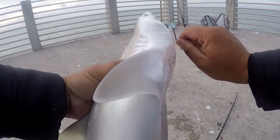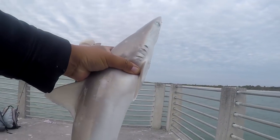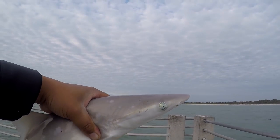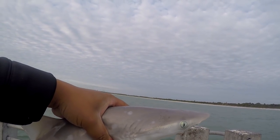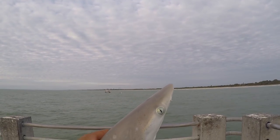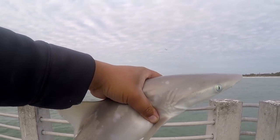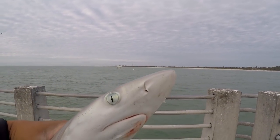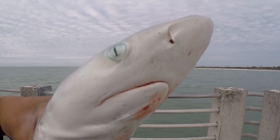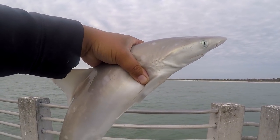I just want to take this hook out of you, you see? So you can go back. That's it. That's a beautiful sample. Ain't gonna lie, I wish it was a black tip, but it is looking like an Atlantic sharp nose. Yeah, beautiful dots on his body too, great patterns. Some very bad teeth over here, definitely don't want to mess with these. Beautiful eyes, we gotta put it back soon enough.